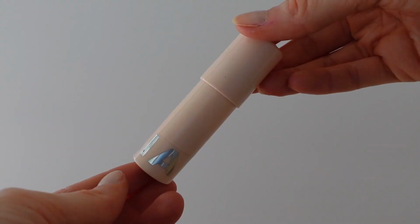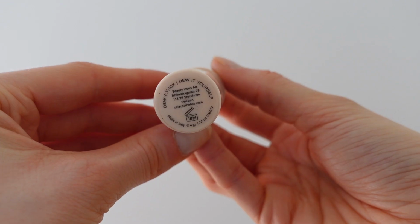And to top off the look, I will go in with this highlighter, which I adore because I don't really like glittery makeup. This highlighter just gives you a shine, and I love it. It doesn't have any glitter in it at all. It just gives you a very glowy and dewy look.